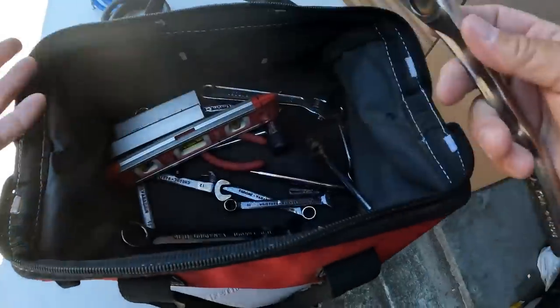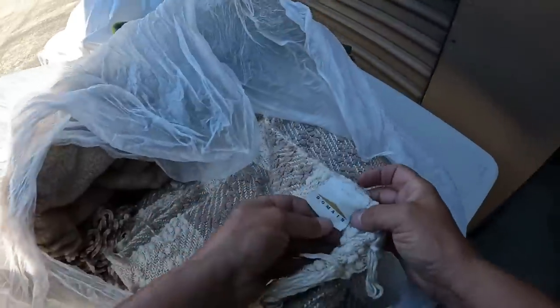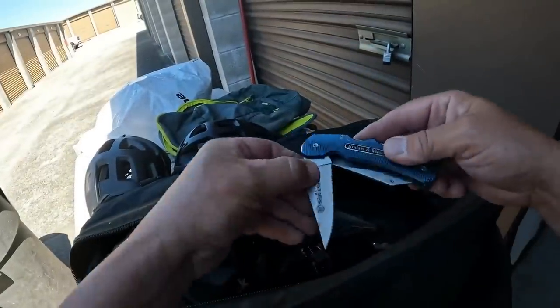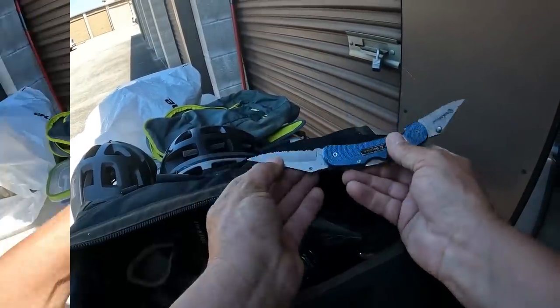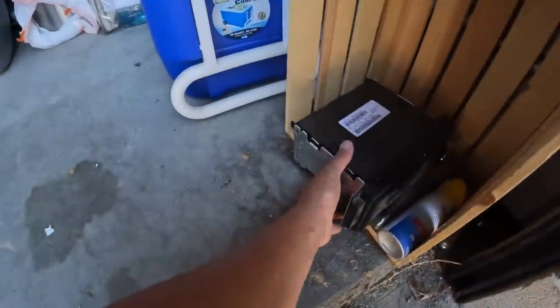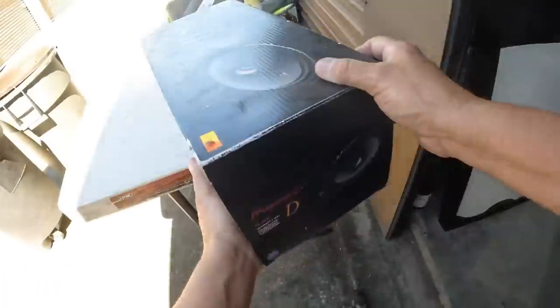This is great because it's the only Craftsman I see in there. Oh, this is nice. Domain, really soft. Ooh, Smith & Wesson knife. Sweet. Heck yes. Wow, that's a lot of different gears right there. Look at this car radio right here. Speaker box. Let's see what's in it.